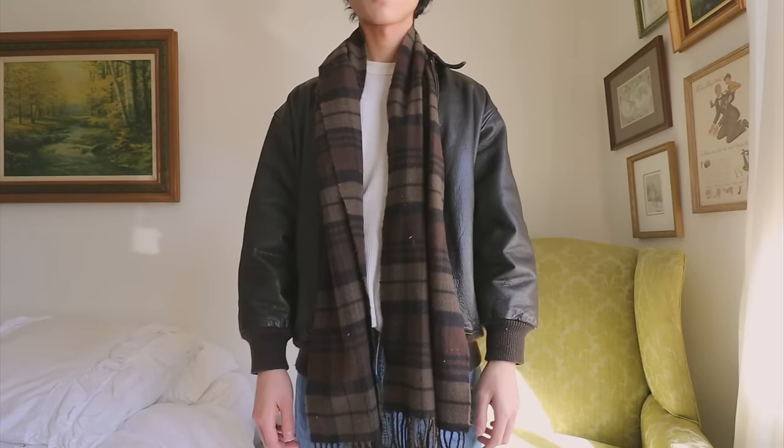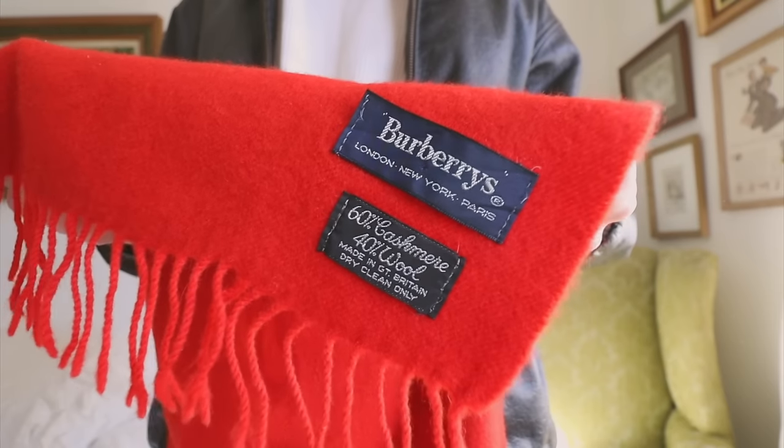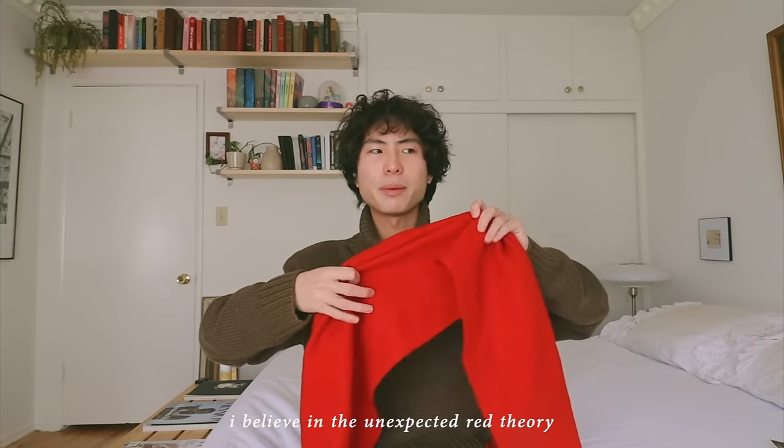This has been my go-to way of wearing a scarf. I just think it's really cute and keeps your head warm. These three have been my current scarf rotation. This is my most recent pickup. Plain red cashmere wool mixed scarf from Burberry. I got this off Girl for like $25, which is crazy. I felt the need to add a plain red scarf to my wardrobe. It's just gonna be a really good staple in my closet, especially during wintertime and the holiday season.